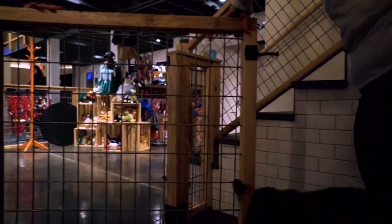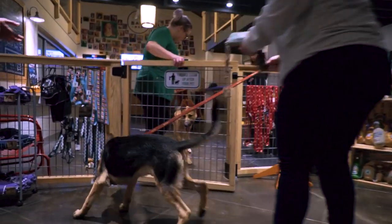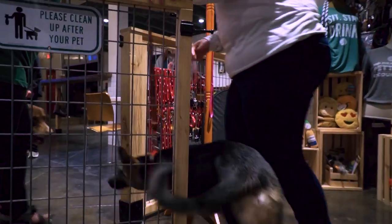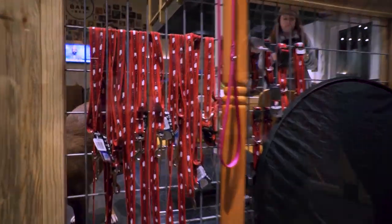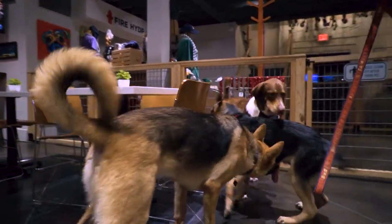We want to make sure that anyone that is accompanying their dog to Bark Bar has records for parvo, bordetella, and rabies. But the beauty is they have to bring the records once and we enter them in our system so that the second time that they come back, all they have to do is give us their name, we can look them up, and then they can walk right on in.